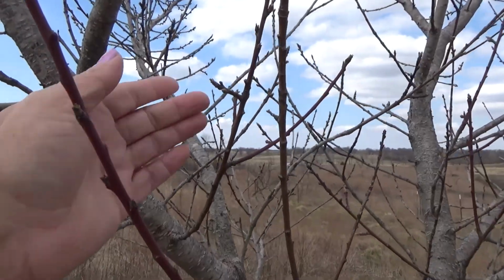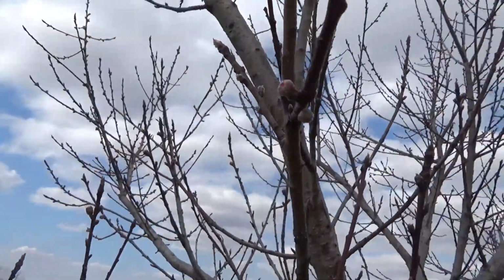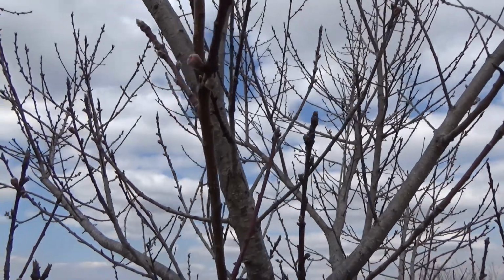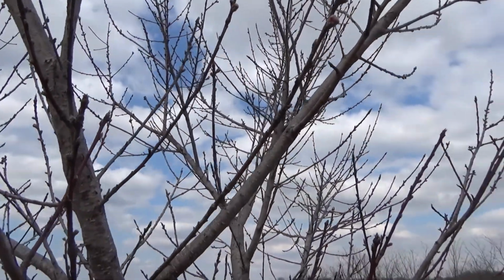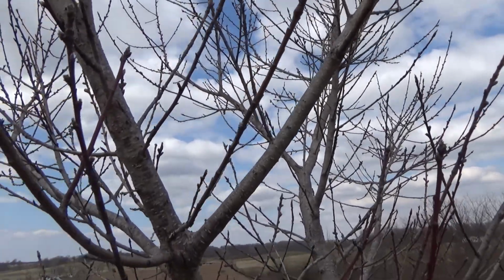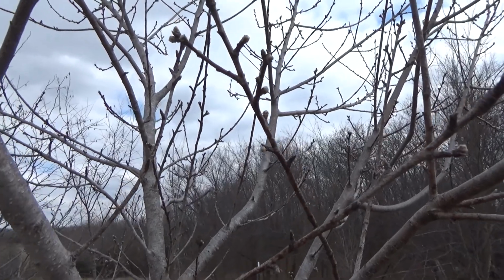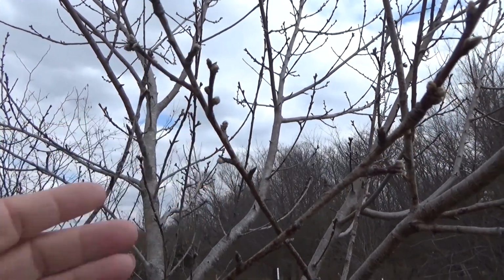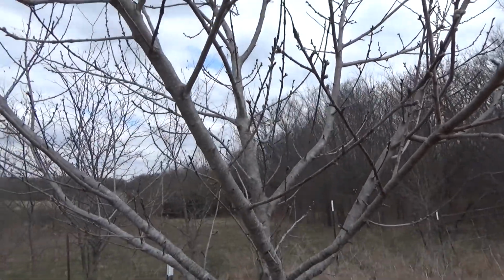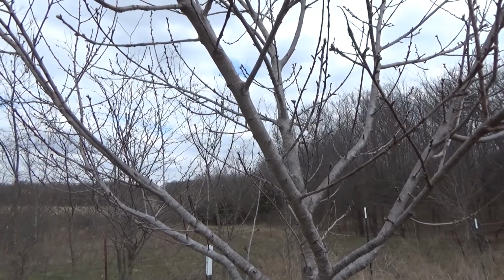Now this tree is showing early signs of budding out. Isn't that pretty? So this is another peach tree. It's already getting the blossoms there, so we'll have to see how it goes, but at least it's happening, spring is coming. I need to find out from Tom where these trees are, because this is another one that's starting to bud a little bit, but some of them are apple, some of them are peach, and some of them are plum. I'll have to find out.